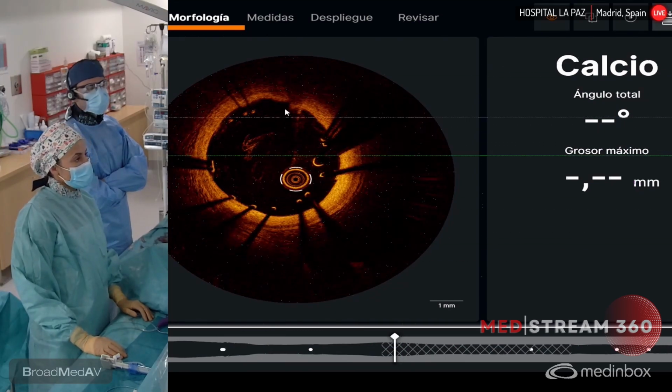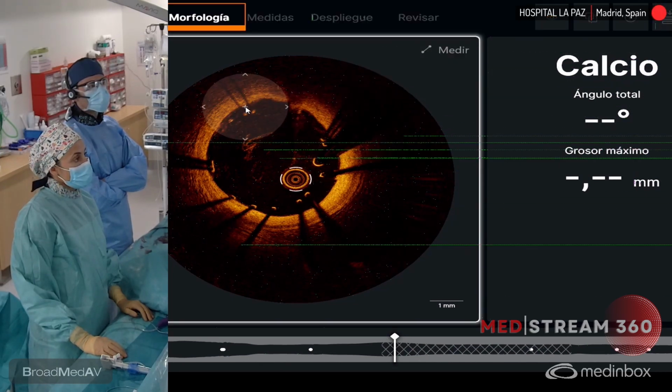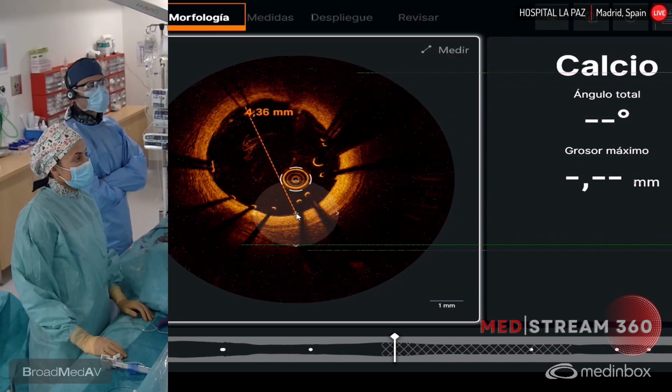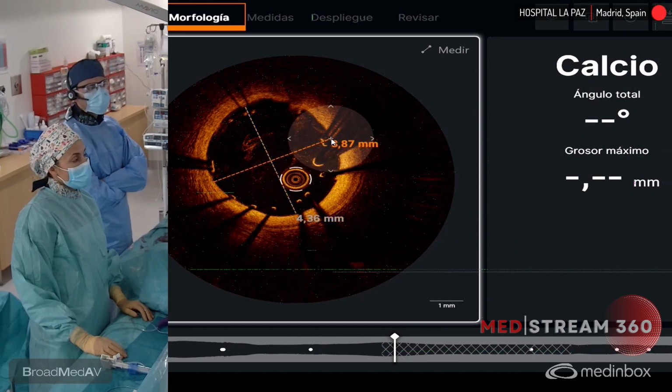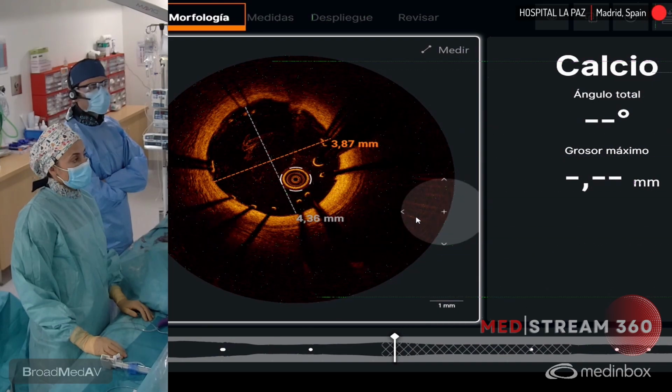Is it possible to post-dilate to obtain a better apposition? I think so, no? With a 4.0 balloon, probably? Yeah, at least.